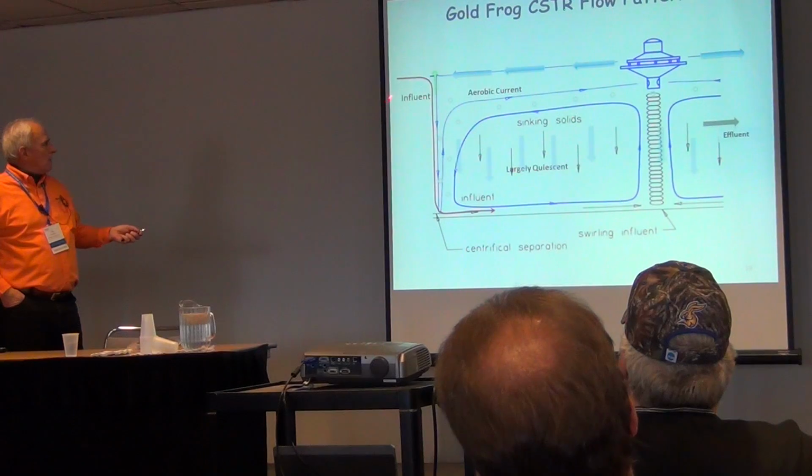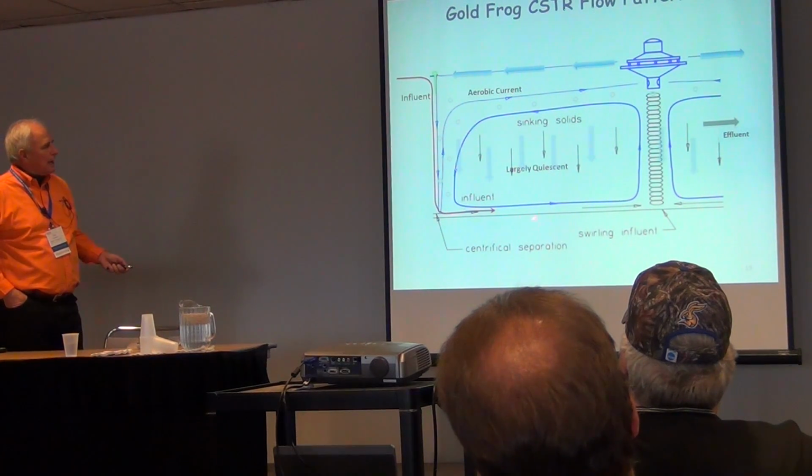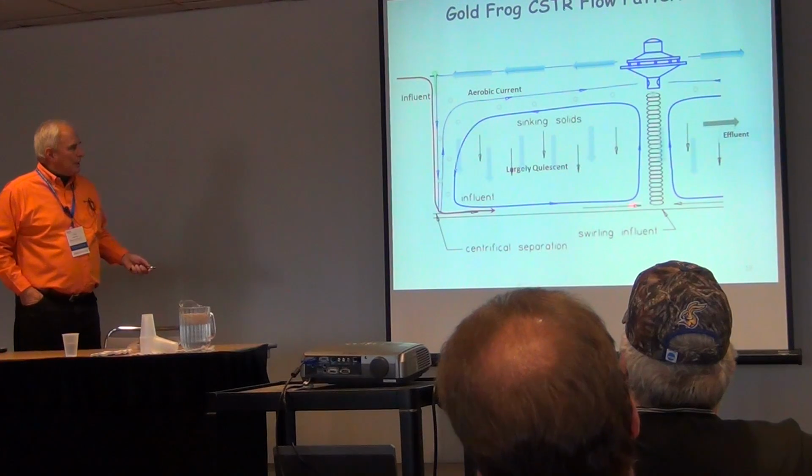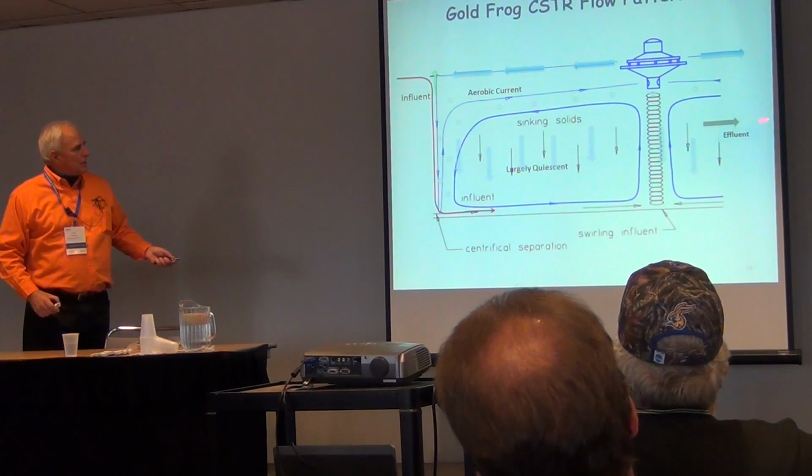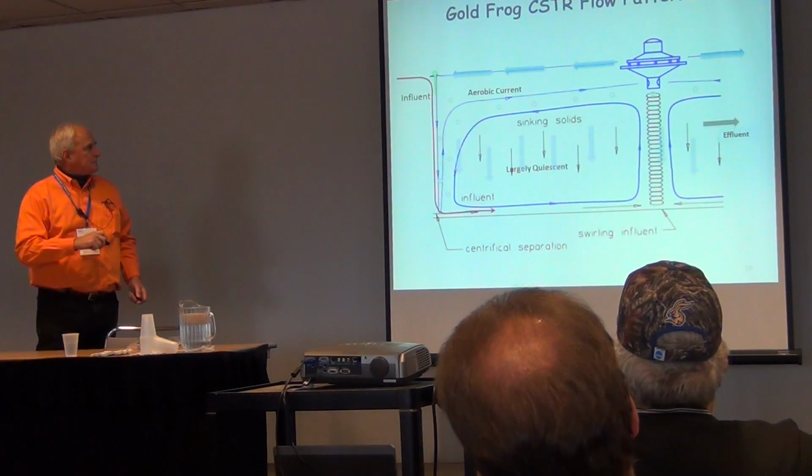And so it runs into the waterfall and it can't get through the waterfall, so it goes all the way down to the bottom. And it doesn't enter the continuously stirred tank reactor until it gets down at the bottom. And so this is where the granules are, and so it gets digested. And then in this zone here is where the clean effluent is removed.